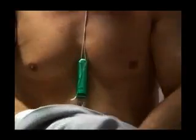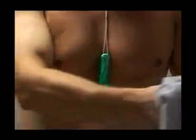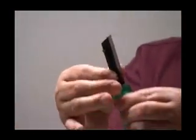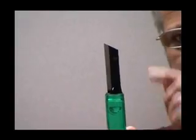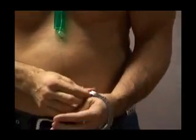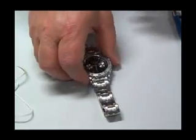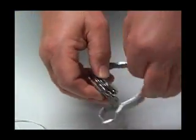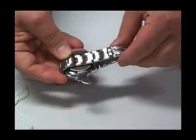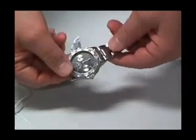Item number 2 is a plastic money holder. This has been adapted into a defense weapon which contains a craft knife. Item number 3 is a standard wristwatch. However, a disc knife has been glued to the base of the watch, which contains a razor-sharp blade.